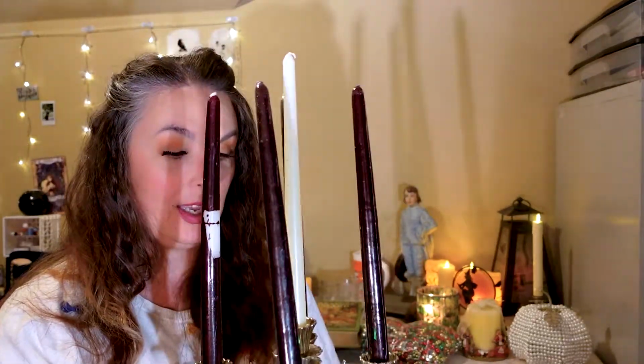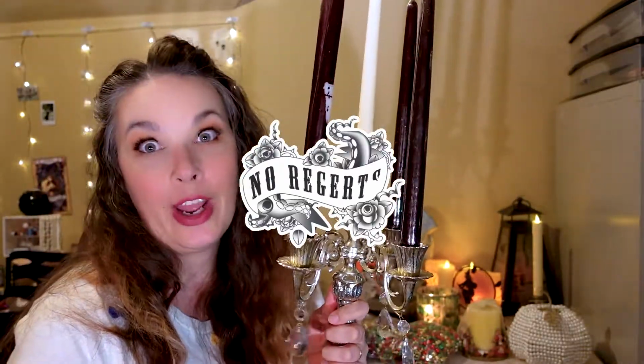Dun, dun, dun, dun. A little crooked. Got a little crooked candles. But you get the gist, right? It does actually hold the candles. It looks great and super fancy. And it was only $10. And I'm glad that it's in my life. No regrets here.